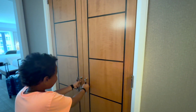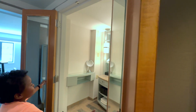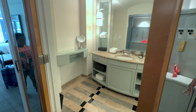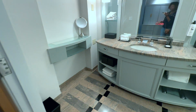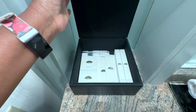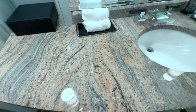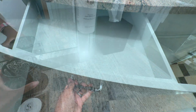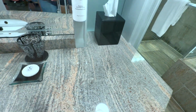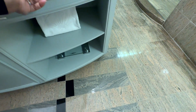And now, for hands down, what I found to be the grandest space in the room, the bathroom. When you see French doors, you know you're in for a treat. Entering the space, you'll find a spacious marble sink with a storage box for amenities like the shower caps, toothbrush, and toothpaste. There is plenty of drawer space, shelf space, and a scale. But my question to you is, do we really need a scale in a bathroom when we're on vacation? Let me know your thoughts in the comments below.